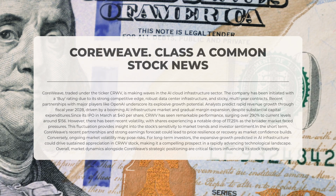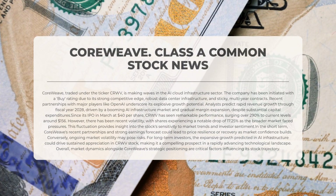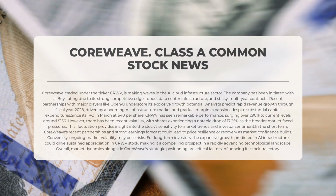Since its initial public offering in March at $40 per share, CRWV has experienced impressive performance, surging over 290% to current levels near $156. However, there has been recent volatility, with shares experiencing a notable decline of 17.25% as the broader market faced pressures. This fluctuation reveals the stock's sensitivity to market trends and investor sentiment.